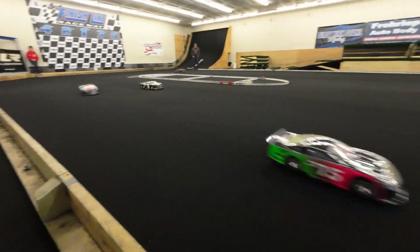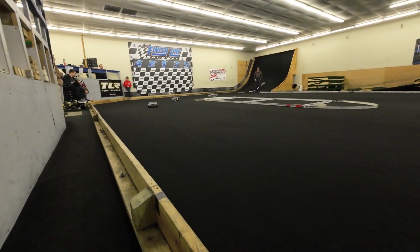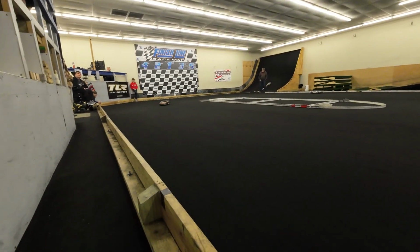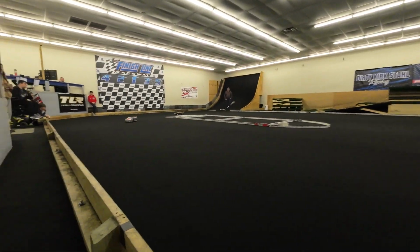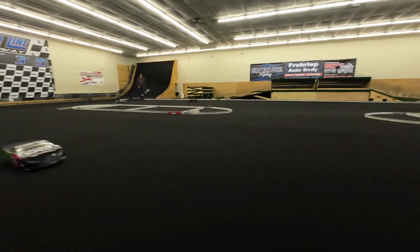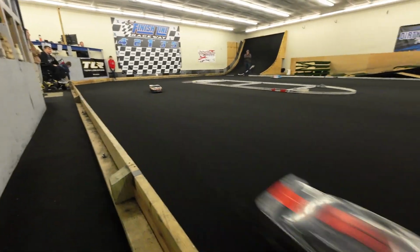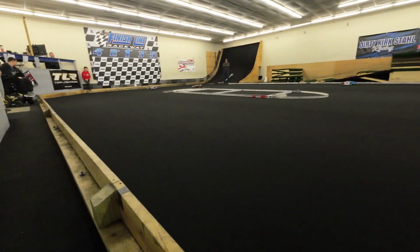Right now, I think Zach is leading the pack. He's a very fast driver. So, yep, right now Zach's sitting first, Rick's sitting in second. I think Gavin, it said, in third. It's early in the race, but everyone at this moment is looking to improve their laps from the first heat, which is good.